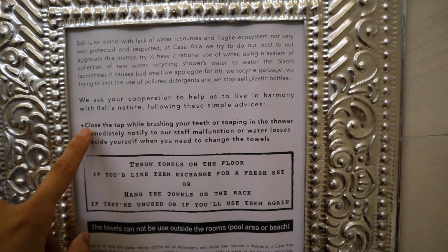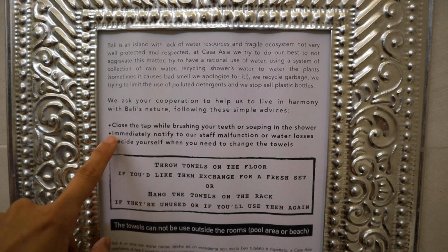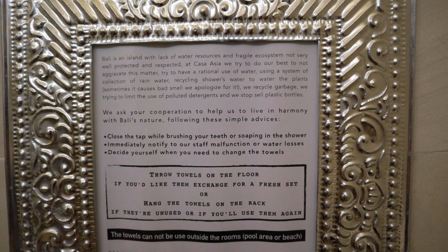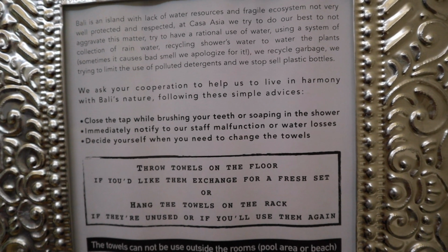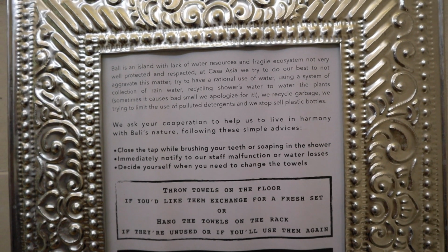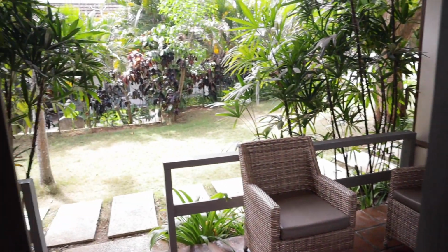And also, if there is any problem with the water, you should tell the staff immediately. And also, you can decide for yourself how often you need to change the towels. For example, you don't need to change them every day. Maybe you can have them 2 or 3 days before you change them. So that is super good information. Even the hangers are made of bamboo, which looks pretty awesome as well.